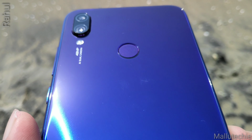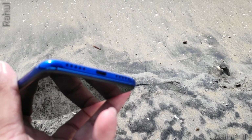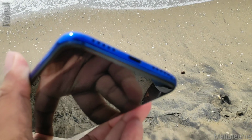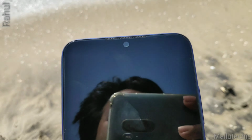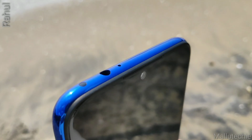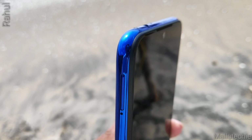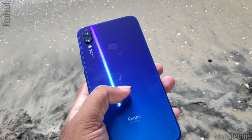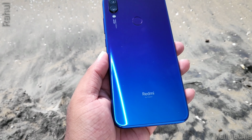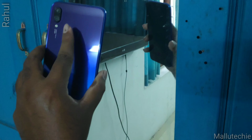On the back, it has a dual camera, the fingerprint sensor, and the Redmi by Xiaomi branding. On the bottom you can see that it has a USB Type-C port, a speaker grill, then the volume rocker key and the power button on the side. On the front there is this water drop notch, and on the top there is an IR blaster, the 3.5 mm headphone jack, and the mic. On the side you can see that there is a SIM ejector tool. It's a gorgeous looking device, but you have to use a back cover if you want to protect it. So that is that.